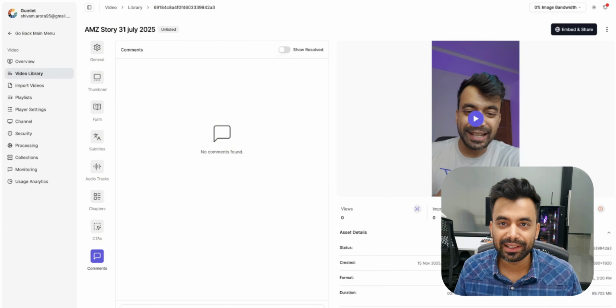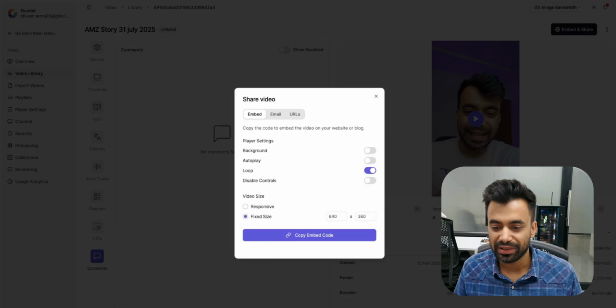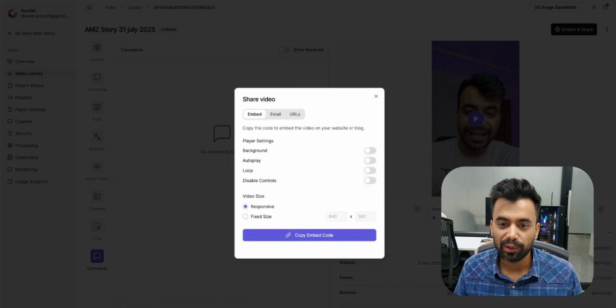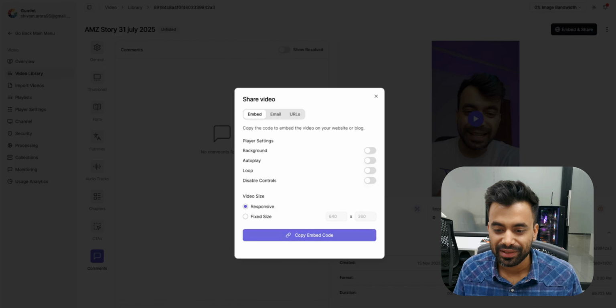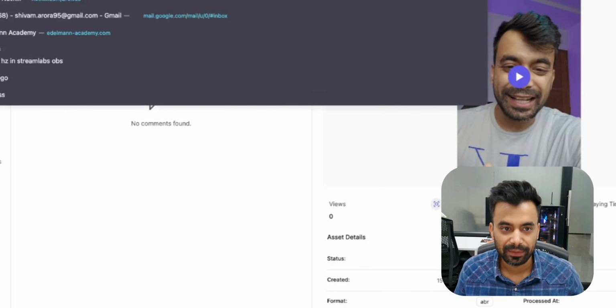So after you are done, you just have to click on the embed and share. And while you do that, you have all these options. You can just enable these features if you want to. You can just loop a video. You have fixed resolution and all these settings. So once you are happy with that, you can just choose however you want to share that video. You have embed, email, or URL. Let's just click on the copy embed code, and we have just copied the code. See, here's the code.